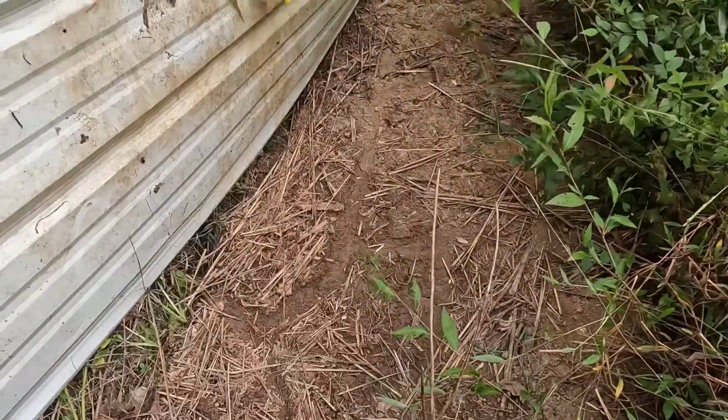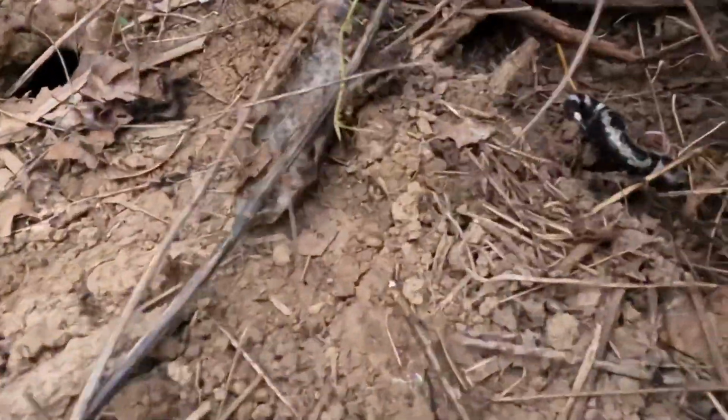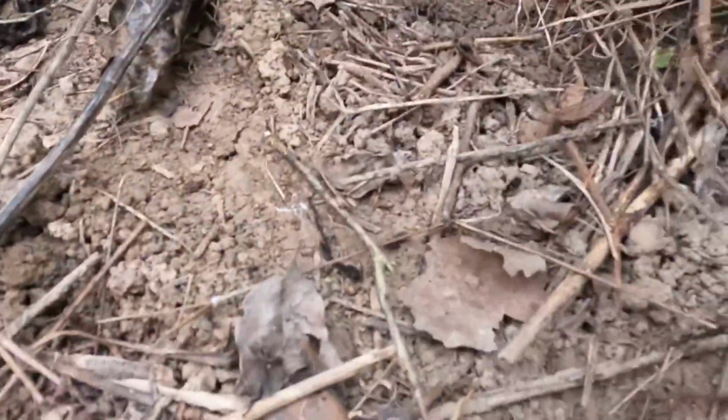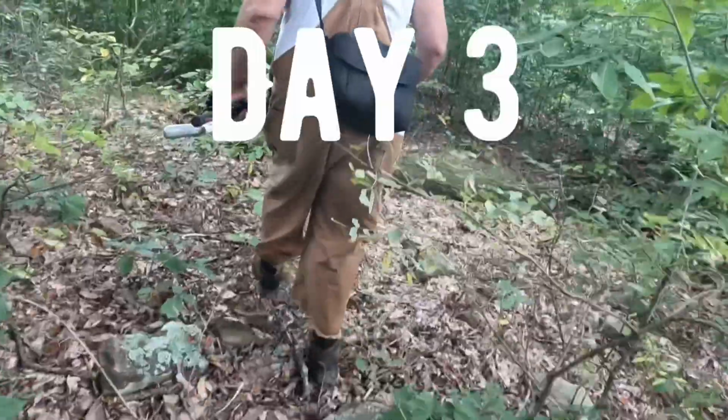Really good. Marbled salamander hit. Oh yeah, check them out, Madison. That's the first marbled that we've seen in years. Nope. Well, he's gone, but. He took off? Well, that was fast.